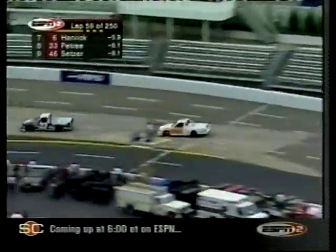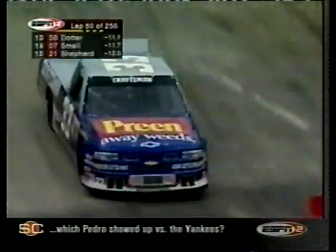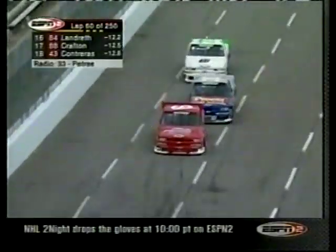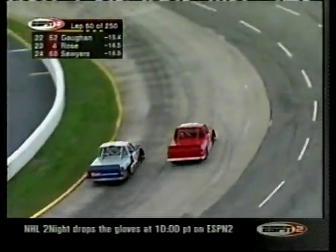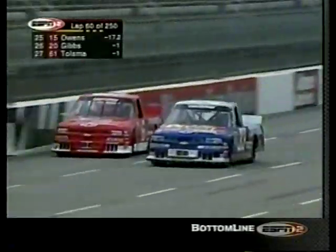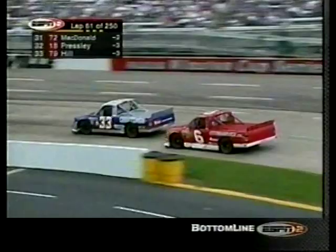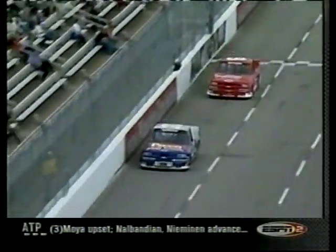We saw Andy Petry lose another position to Kevin Harvick. That put Kevin up in 7th and Andy back to 8th. Andy looking at it back on the inside of Kevin Harvick. Kevin said, whoa, now where'd he come from? I thought he was a car owner, not a driver. Andy says, I got to watch you race every Sunday. You get to pass my car or something. I'm going to pass you back. All right, having some fun.